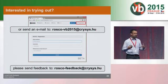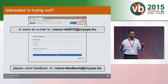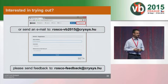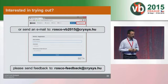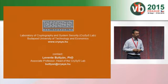And please, if you have any opinion, feedback, or comment, just send us a mail to rosco-feedback@crisis.hu. We want to know your requirements, what new features you would like to have, how we should extend and develop the system, because we really want to make it useful to the community. So any feedback is welcome, and we will try to do our best to improve the system. Thank you for your attention.